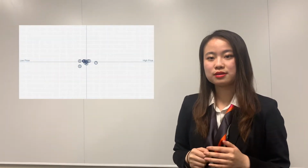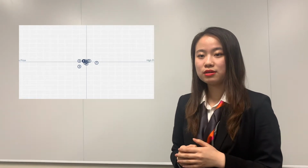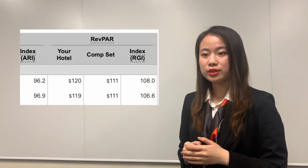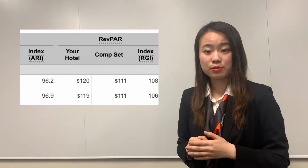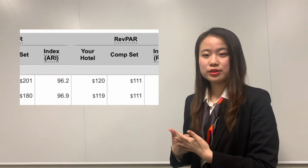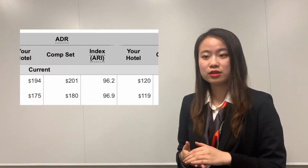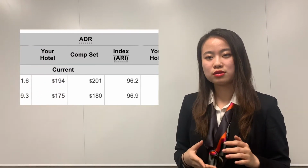In the fourth quarter, we were reaching our goal, which was mixing low prices with good quality. This resulted in a market share of 10.87% and a high percentage of occupancy in the market. We also ended with an impressive RGI of 106.7, which was constant throughout the whole year.